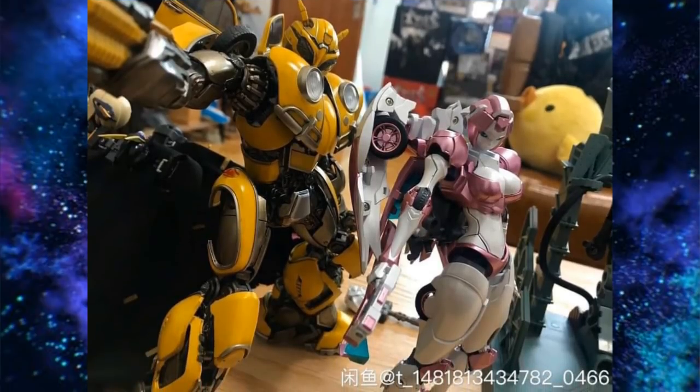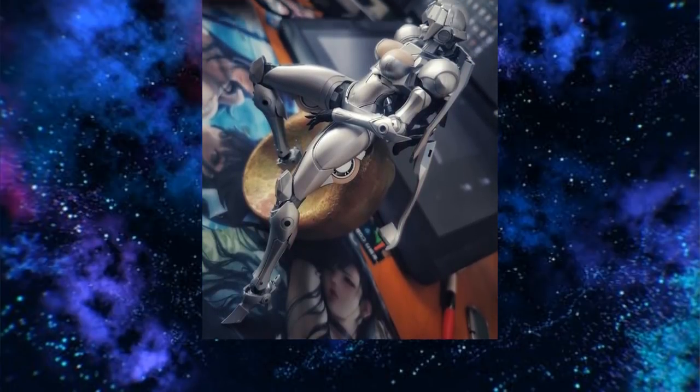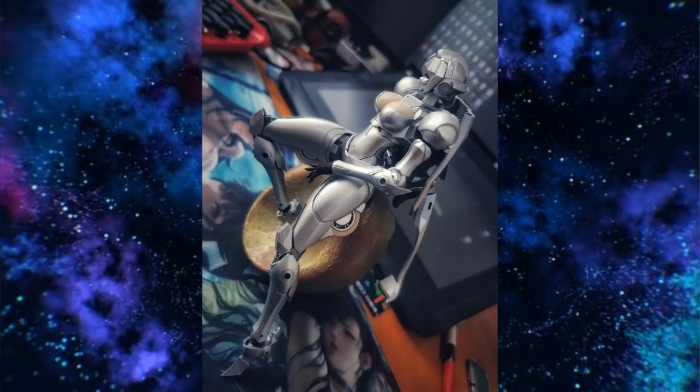And here she is next to a movie Bumblebee, so she's going to be a little shorter than a movie Bumblebee, but I'm sure she's tall enough for an RC. Here she is in alternate paint. This is an alternate paint job.